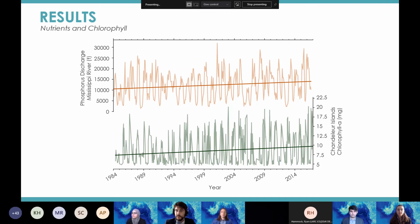Another thing we wanted to test was related to the algal blooms. So phosphorus in this case, this is a data set from the Army Corps of Engineers, is runoff from agricultural land in the Mississippi watershed. And you can see that over the past few decades, it's been increasing. In the same way that we generated that time series of NDAVI, we made a time series of chlorophyll.